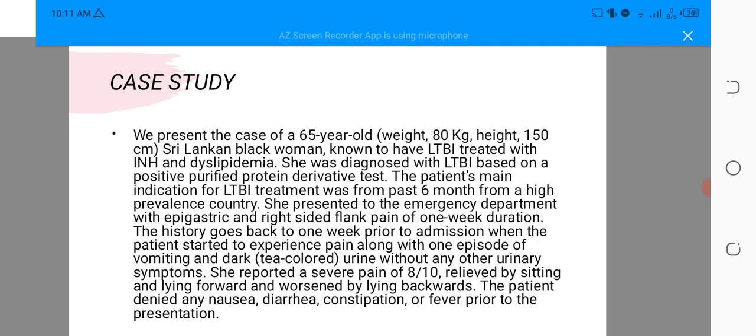She presented to the emergency department with epigastritis and right-sided flank pain of 1 week duration. The history goes back to 1 week prior to admission when the patient started to experience pain along with 1 episode of vomiting and dark, tea-colored urine without any urinary symptoms. She reported severe pain which is relieved by sitting and leaning forward and worsened by lying backward. The patient denied any nausea, diarrhea, constipation or fever prior to presentation.